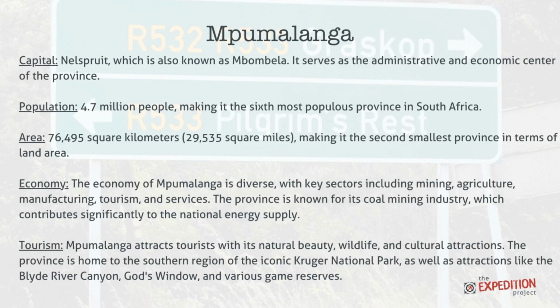Its economy is diverse, with sectors including mining, agriculture, manufacturing, tourism, and services. The province is known for its coal mining industry, which contributes significantly to the national energy supply. And of course, tourism. Mpumalanga attracts tourists with its natural beauty, wildlife, and cultural attractions. The province is home to the southern region of the iconic Kruger National Park, as well as attractions like Blyde River Canyon, God's Window, and various game reserves.